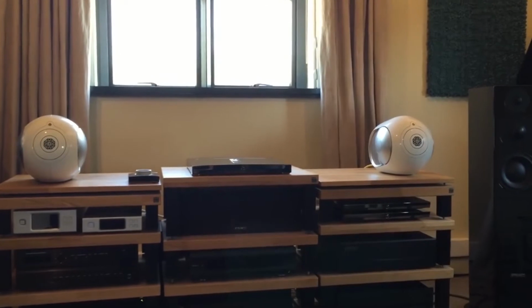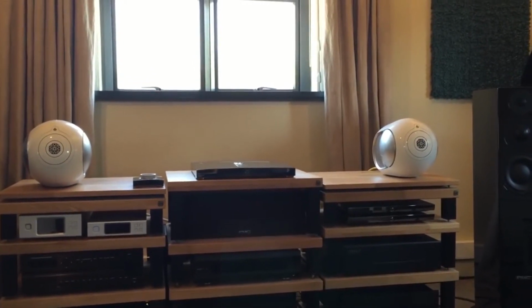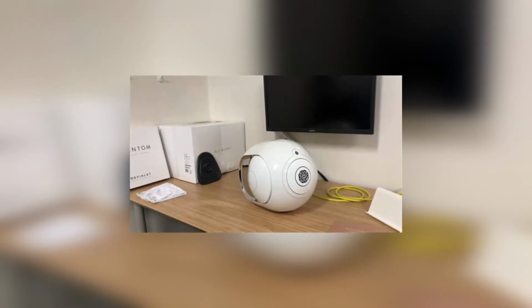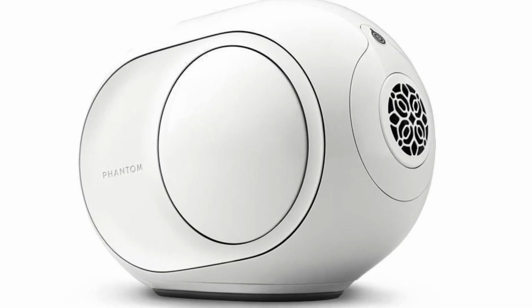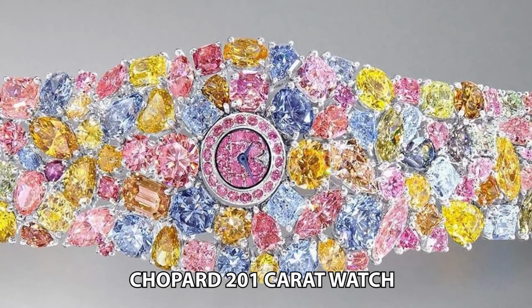$5,109 with 2 speakers, plus a hub called Dialogue that connects them all wirelessly across rooms. It supports up to 24 Phantom speakers. Save some money and get the 750-watt Phantom White for $1,990. Chopard 201 Carat Watch.